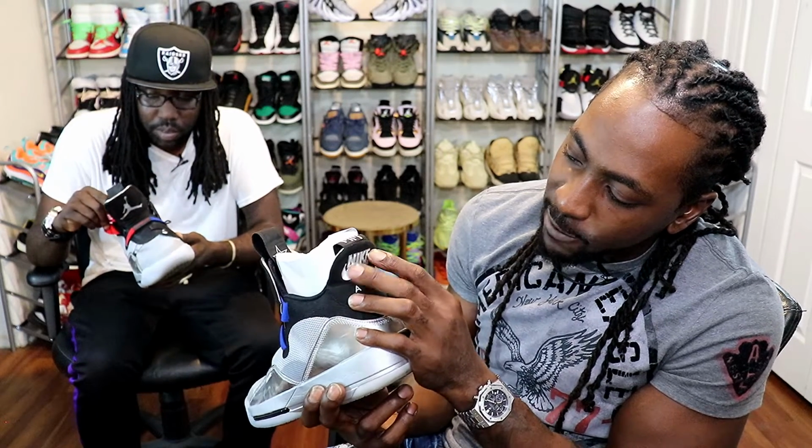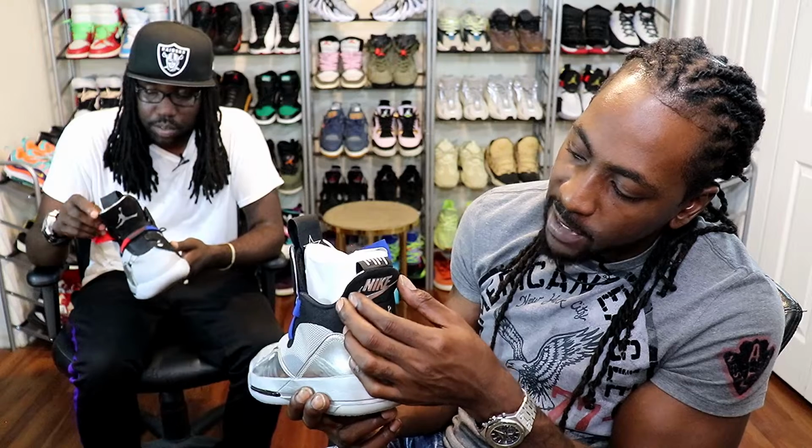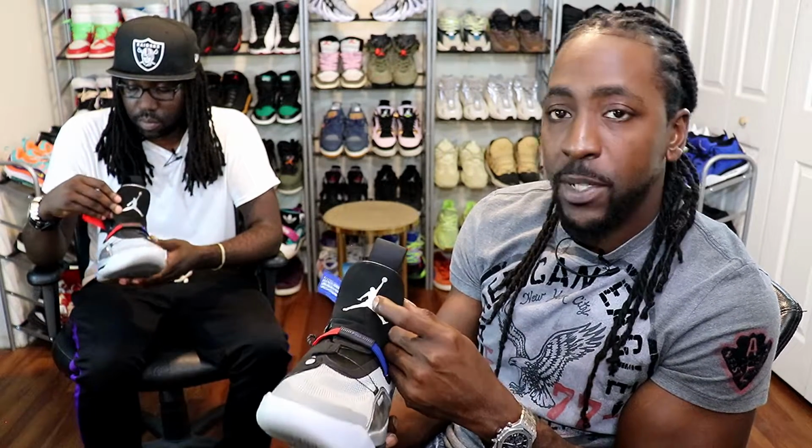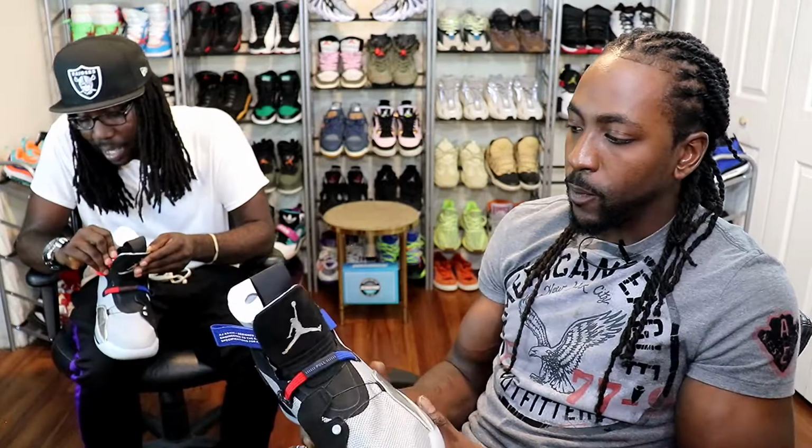Nike sign on the back is super amazing. It's made out of some type of hard metal. It could be plastic, but to me, it feels like metal. And a Jumpman on the front is the same material as well. This is the first time Jordan has used the no lace system. Right here, you see that?